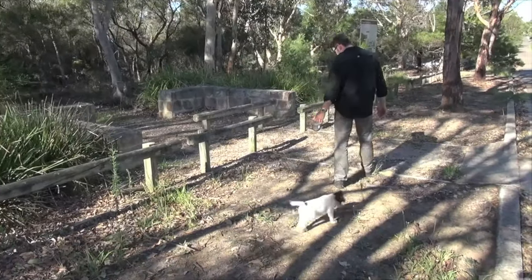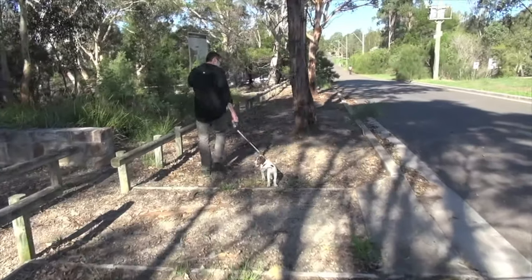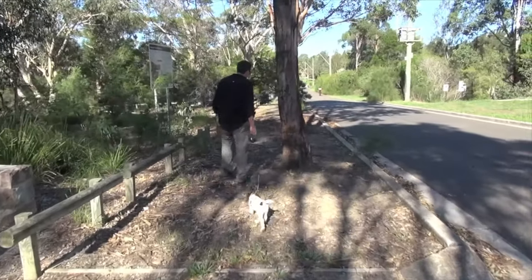Once we have made a positive association with the leash, we move on to walking the dog on leash. As you can see, the Flexi leash allows Val to openly explore her surroundings, all whilst we maintain positive control over her.